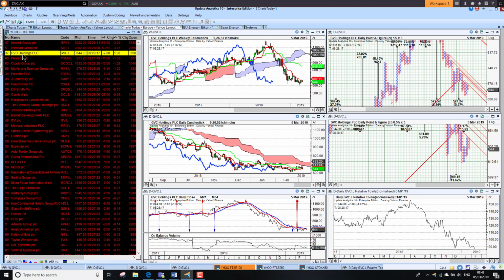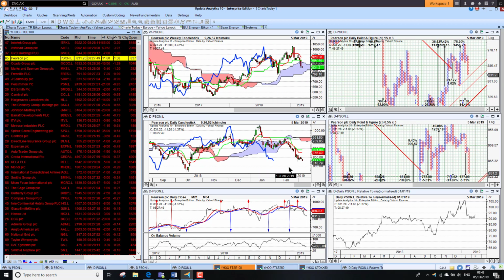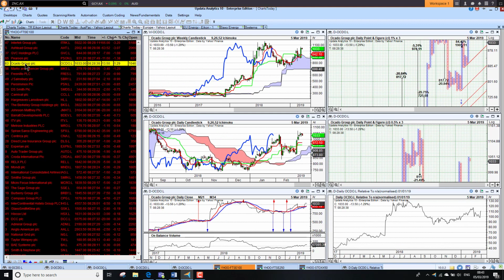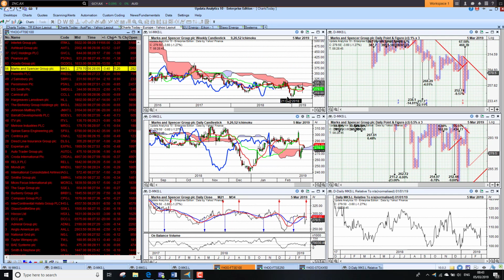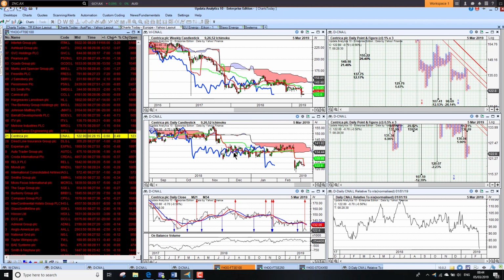GVC holdings not looking so good. Pearson actually just holding on to its long-term trend, but medium-term turning down with downside targets. So still not great. Ocado, Marks and Spencer's in the laggards today. Ocado's chart looking pretty good. M&S's chart not looking so good. So, and we've got downside targets. Great thing about this is you can click on pretty well anything you want, and you can get a picture very quickly. Centrica, medium-term, long-term downtrends, and really underperforming the market, down more than 20% versus the Dow so far this year.